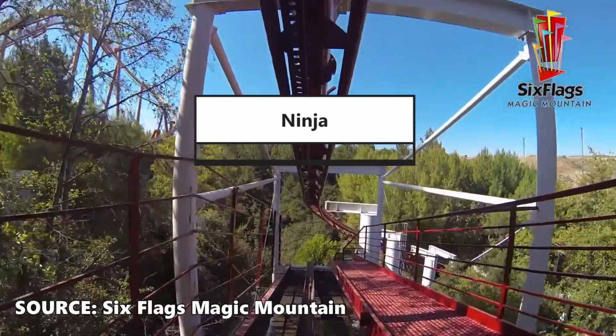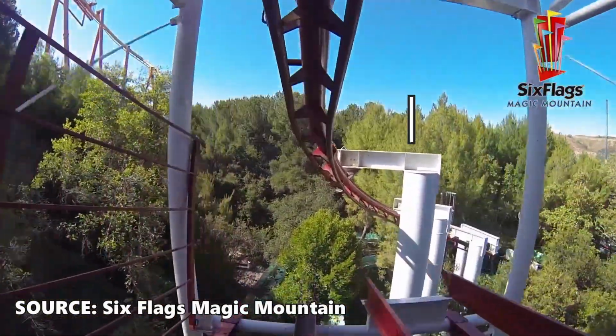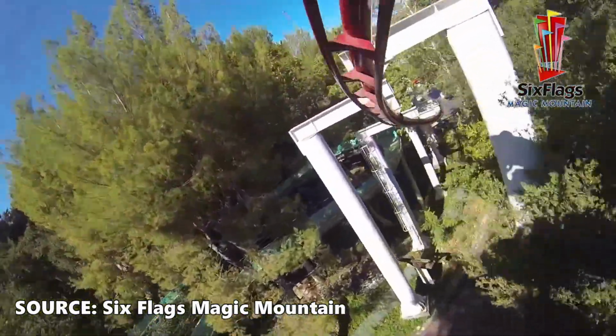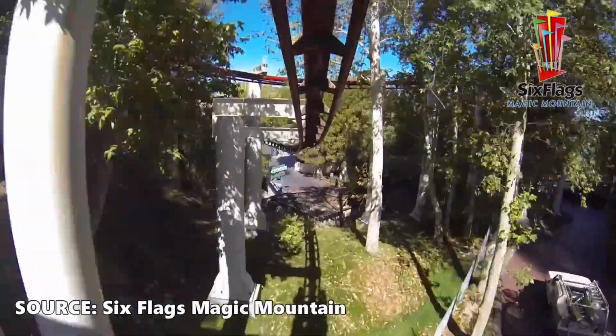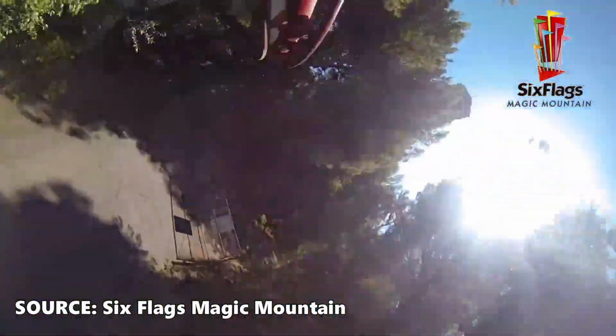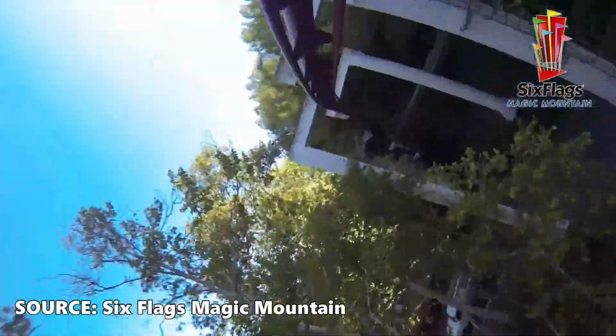Ninja at Six Flags Magic Mountain opened in 1988. I recently talked about Ninja in a previous video, but I really felt like it needed more love. Ninja is a suspended roller coaster located at Six Flags Magic Mountain. Built by the famous Arrow Dynamics, this roller coaster uses the terrain to its full potential.